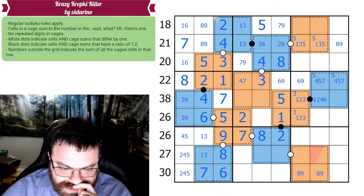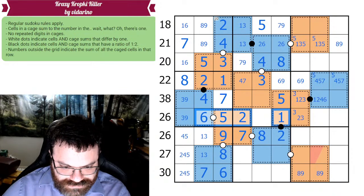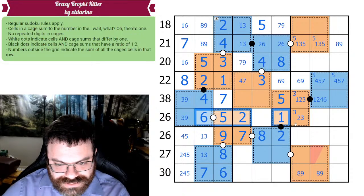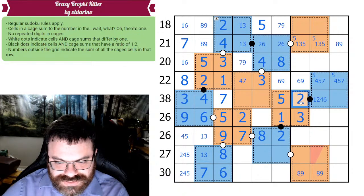Maybe I should look at some of these clues then. Like this one here. That's not a 1. So this adds to 26. We have 6 plus 5 plus 2 plus 1 is 14. We have 12 more to go. Only one way to do that. 9 and 3. This is 3. This is 2. So this is 1 or 4. Can't be a 4, so that's a 1.